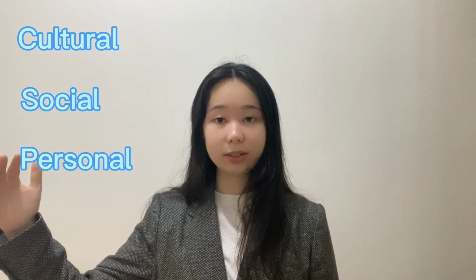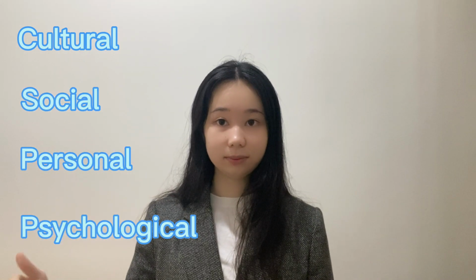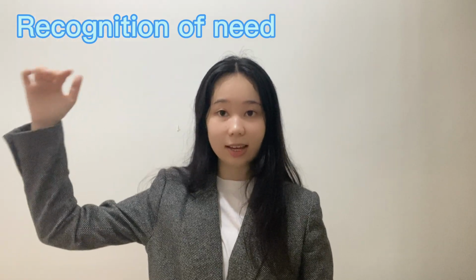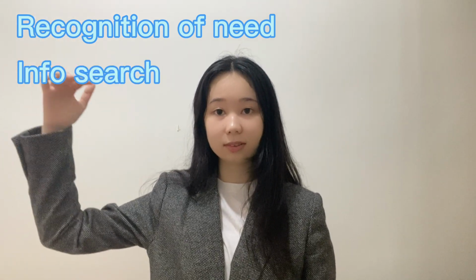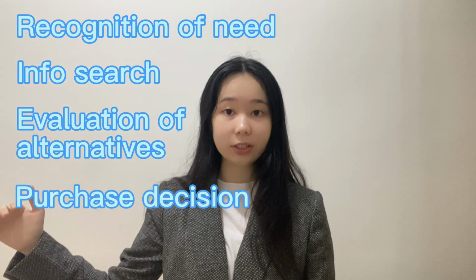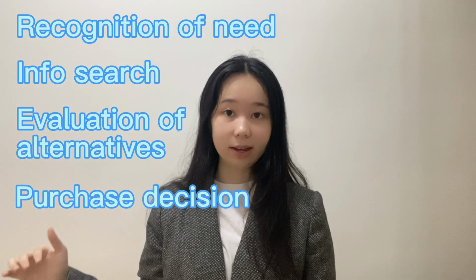Now, to sum up our lesson, remember the 4 factors influencing consumer behavior are cultural, social, personal, and psychological. And the steps of the buyer decision process are recognition of need, information search, evaluation of alternatives, purchase decision, and post-purchase behavior.